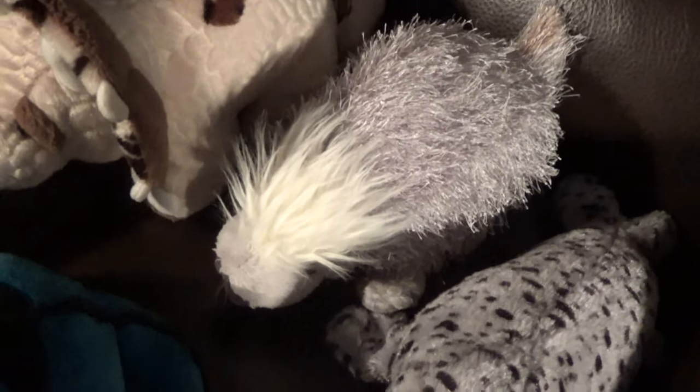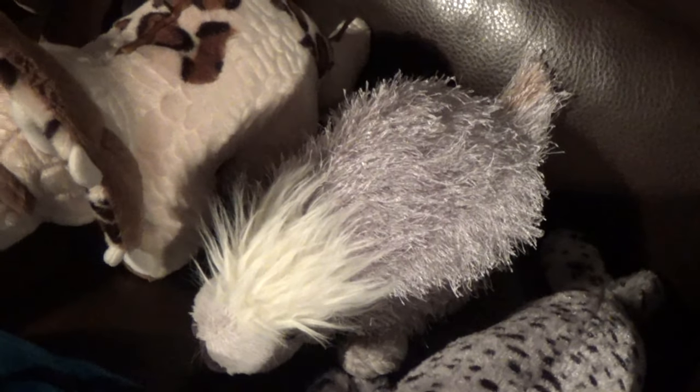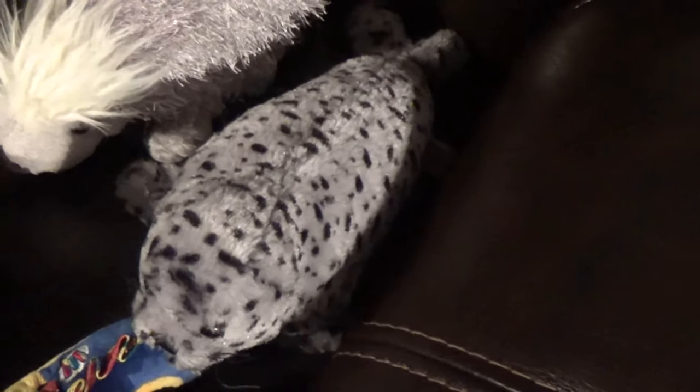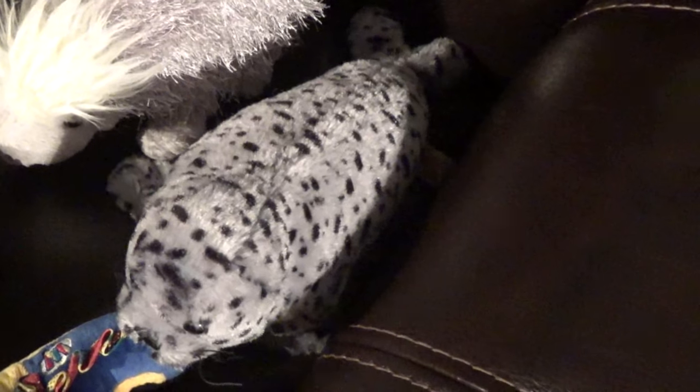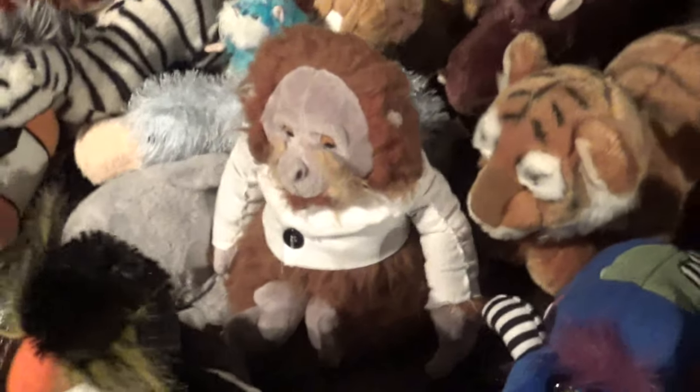What am I doing? I'm actually recording this very late at night because it took me so long to organize all these Webkinz in the order that they were adopted to the best of my ability, but whatever. We then have Bo, the leopard seal, and it's a she, for those who are wondering. Next up we have Doug the orangutan, who you might remember as Sniffer's college professor.